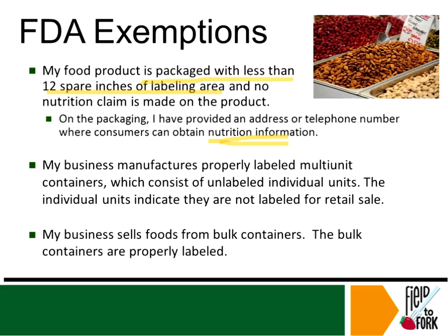In this particular case, you have another situation where they have multi-unit containers. So several containers that are packed into one box or other type of system. Individual units do not necessarily have to be labeled. Okay, so your main box might have a label, but individual labeled products may not. But keep in mind that if you do that, then you're not allowed to sell these individual units at the retail level. So just be aware of that.